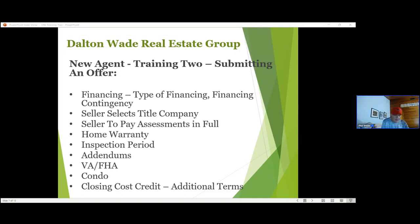They are called non-warrantable condos. Fannie Mae and Freddie Mac, who kind of finance these things, do not warrant them. They will not finance them.